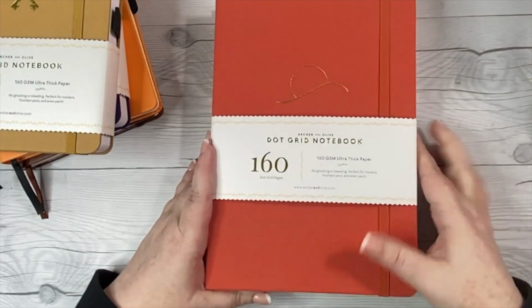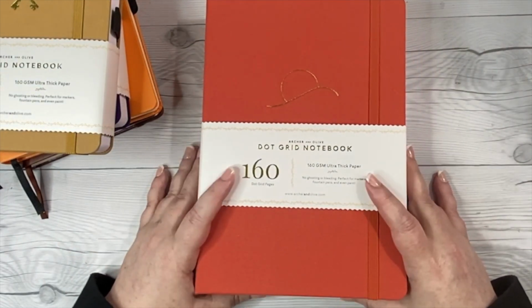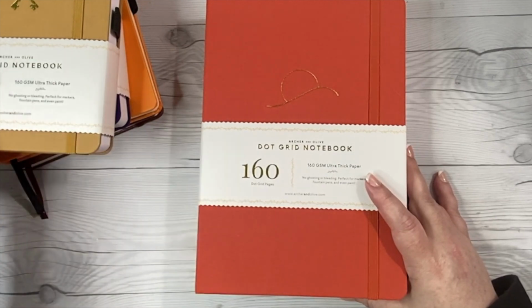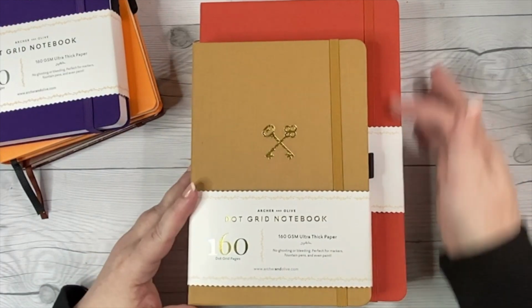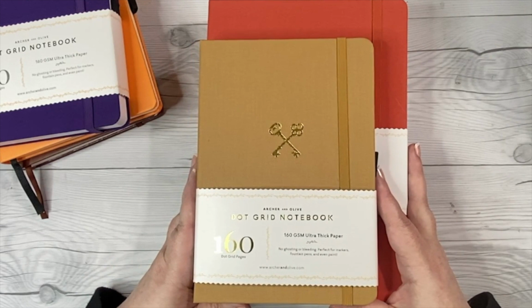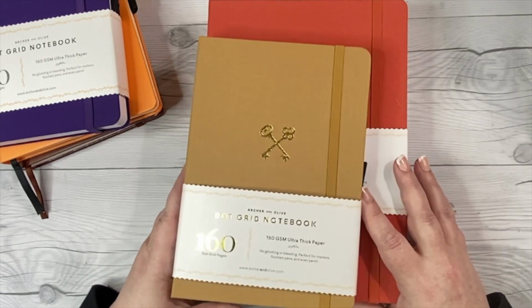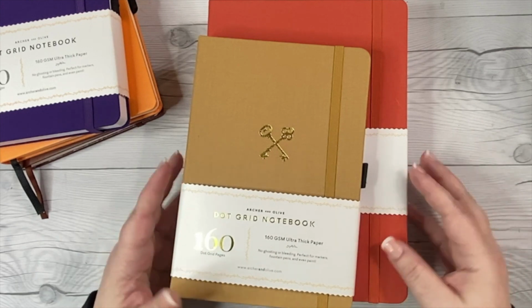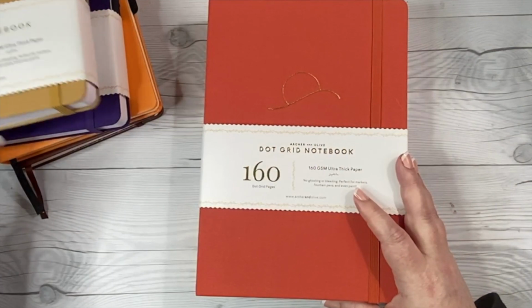And of course, the big difference here is that both of these are a B5. So I have never worked in a B5 journal. You can see next to the A5 that it has substantially more space to work in. And so I am looking forward to seeing what that space is like and how much more information I can fit into those, or more art that I can add to the setups.